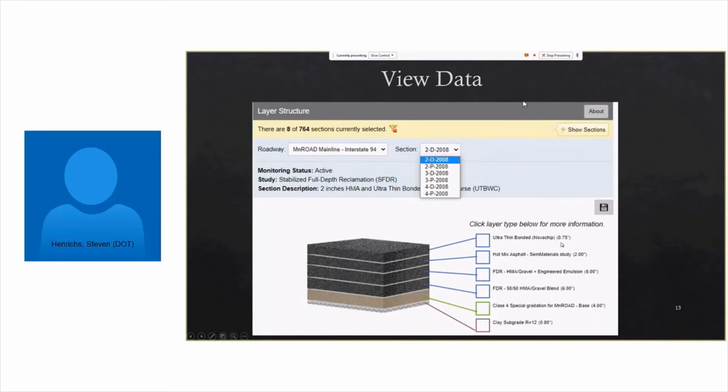Next is layer structure. This is a drawing of the layer thicknesses and materials. At the top, you can change the section being shown. If it's filtered, it will just give you those choices that you filtered for. And the way that we have section ID set up, each section ID only gets one of these drawings. If the layers change, then it will have resulted in a new section ID. And there's a little floppy disk icon there on the right, and that's so you can download the image to your computer.